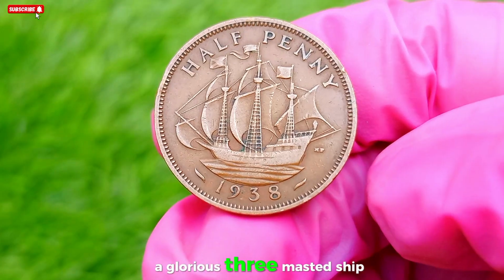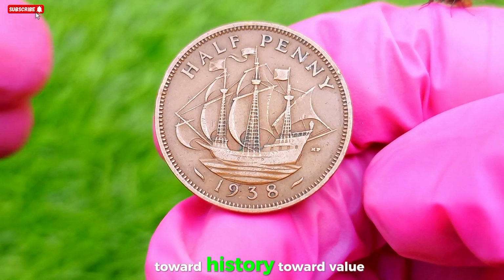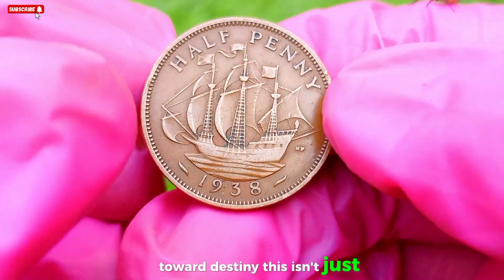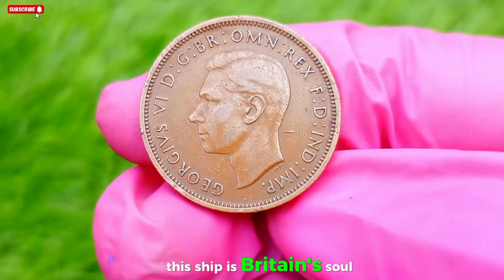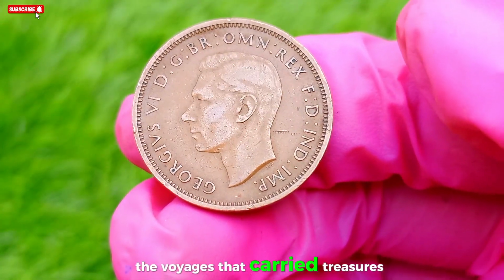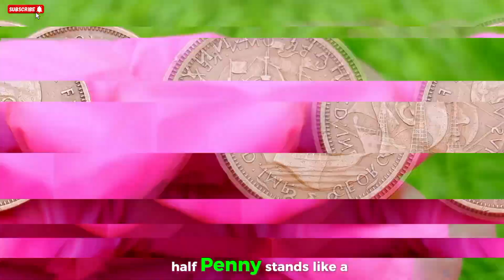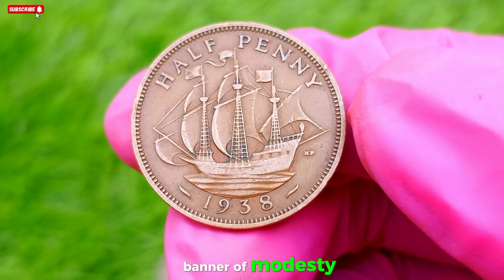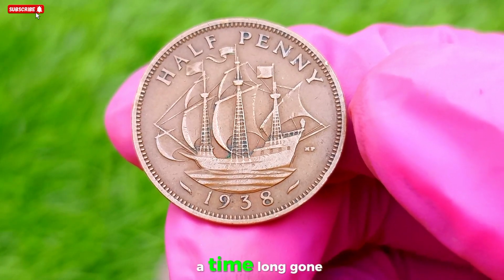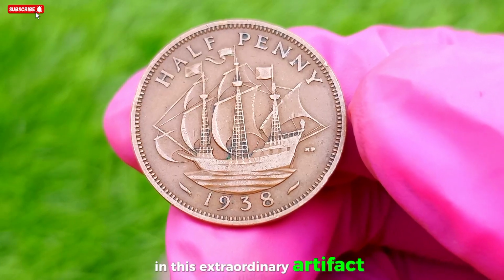A glorious three-masted ship sails purposefully to the left, toward history, toward value, toward destiny. This isn't just decorative. This ship is Britain's soul afloat, the navy that once ruled the seas, the voyages that carried treasures home. Above it, the inscription, halfpenny, stands like a banner of modesty over limitless worth. Below, the date 1938 marks a time long gone, yet so powerfully preserved in this extraordinary artifact.